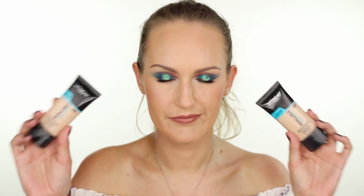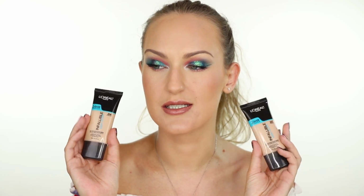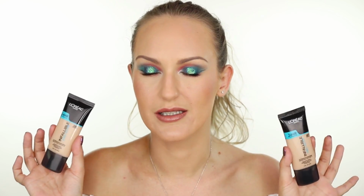I believe they did expand it in 2018, but look, I love this foundation and I want it to stay on the market. I want it to be a popular product because I don't want it to go away, because I've not found a dewy foundation that will stand up against my oily skin and win the battle, basically. And this stuff does. So it's fantastic.